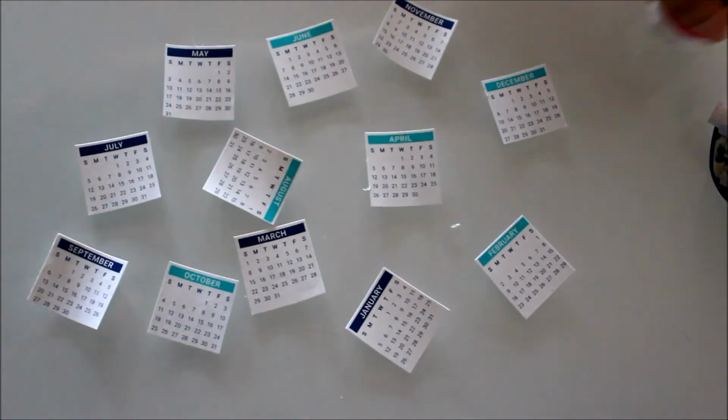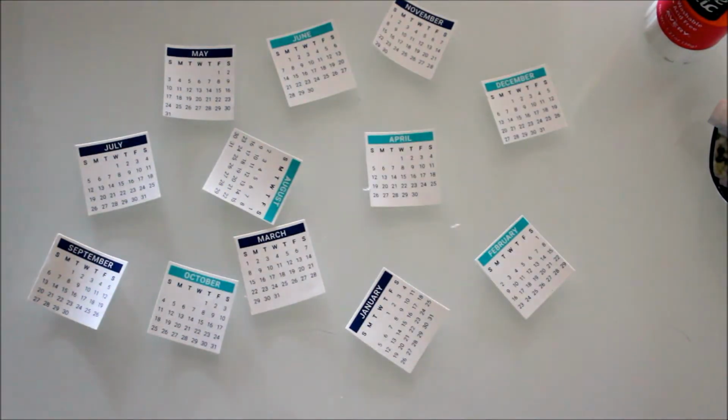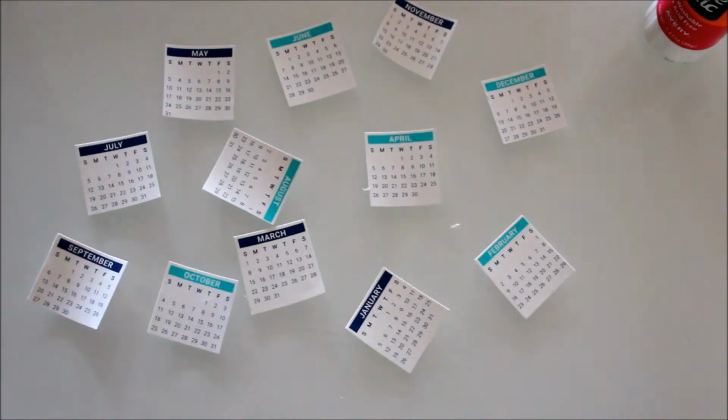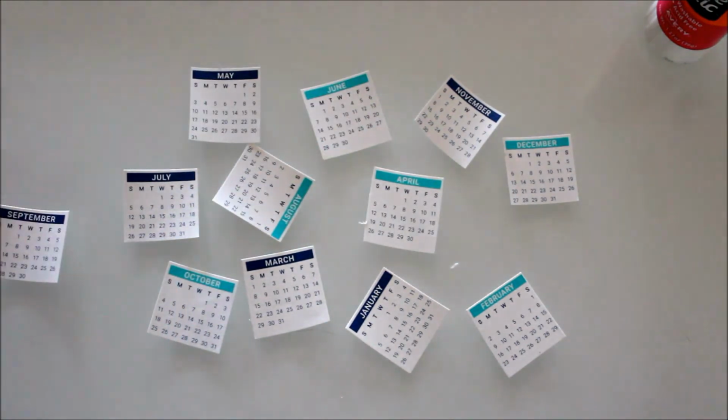All right, so quick disclosure: this guy didn't work all that well. I ended up using the scissors. The back of the paper has these little fuzzies. It wasn't working. I don't know if it was because of the fuzzies or because my blade is kind of dull, so be aware of that. I ended up using the scissors.